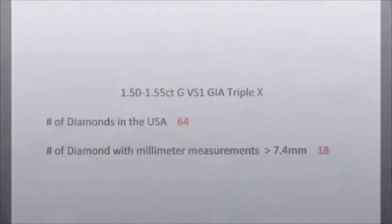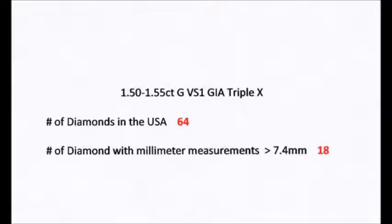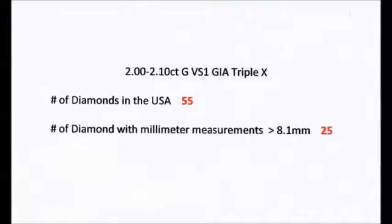Now let's look at 1.5 carat size diamonds between 1.5 and 1.55 carats, also triple excellent G VS1 GIA certified diamonds. As you can see, looking at this range of diamonds, there are 64 diamonds marked XXX GIA certified stones. Of those, only 18 exceed 7.4 millimeters. Finally, let's look at the same quality diamond for round diamonds that are 2 carat to 2.10 carats. As you can see, in 2 carat stones, there are only 55 diamonds that are listed for sale, of which 25 are greater than 8.1 millimeters in diameter.